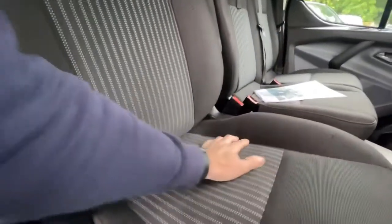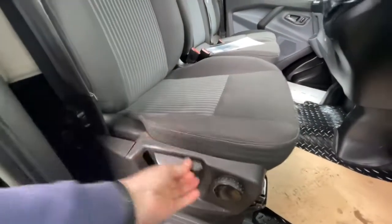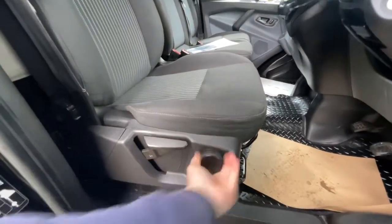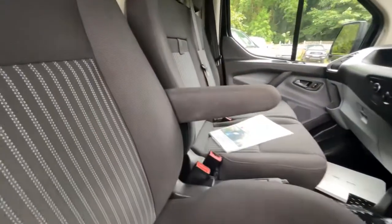It's a really comfortable seat, and as you can see, the bolsters and all the seats are actually in really good clean condition. There's no ripping or tearing, everything looks good. It's a manual seat that will go up and down, and you can alter the seat base as well. And there is an armrest, which is on a ratchet, and that works perfectly.